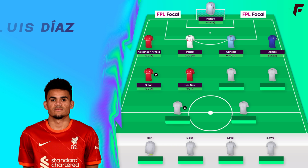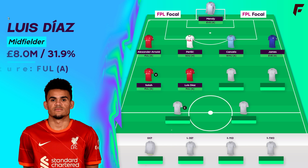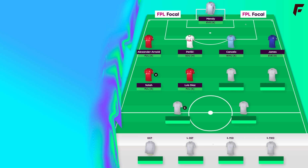Diaz for 8 mil could be another bargain of the season. He settled straight in and cemented himself in Liverpool's first choice 11, starting in 2 cup finals and a big league game against Man City. He should only get better, and he starts this season priced 4 mil cheaper than Mane was last season. For many managers, the debate is which third Liverpool player to own between Robertson and Diaz. Robertson has only 10.5% ownership, surprisingly.